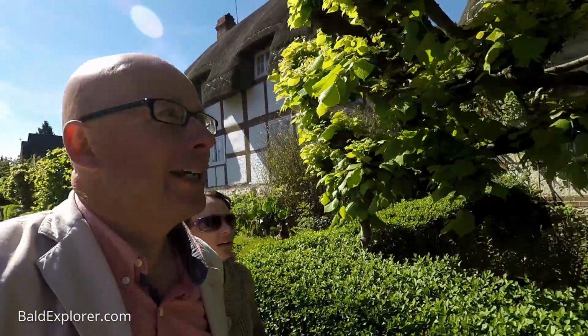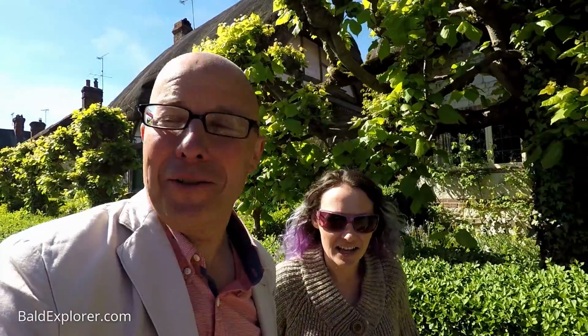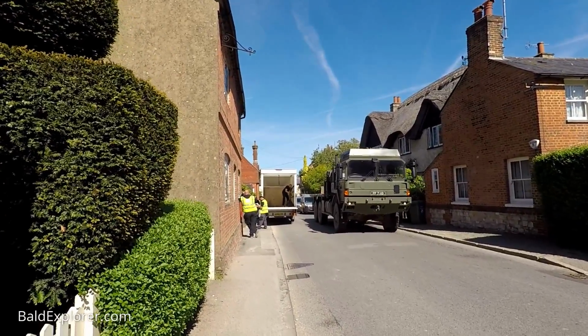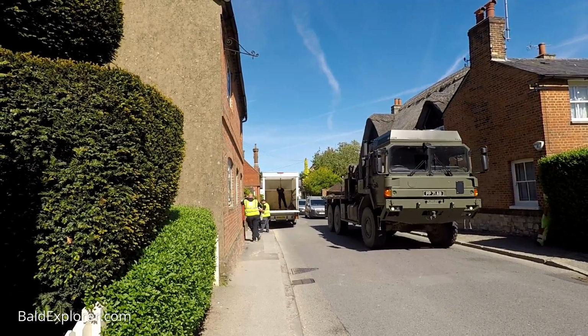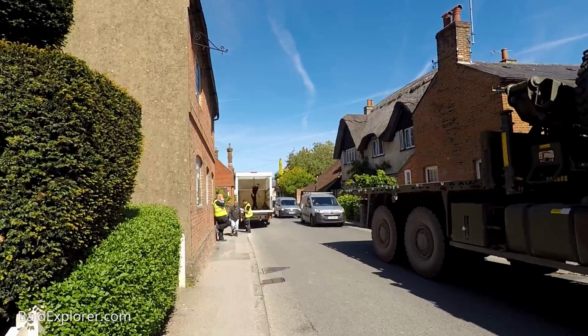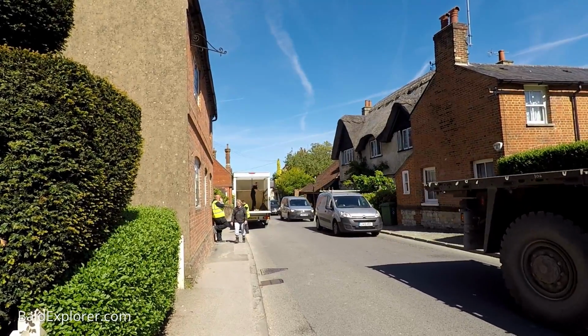Golly, you can't believe the traffic that's coming through. And they look like some sort of army truck. Oh, look. Hang on a minute, I'm filming the other way. Look. Alright, we've got more military trucks coming through. There must be some military base. We're near Alton. I wonder if we're near Aldershot.